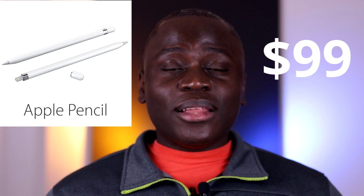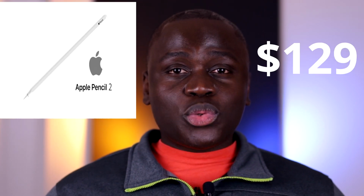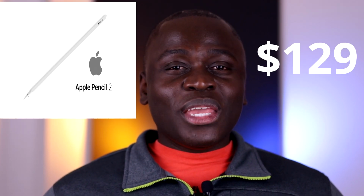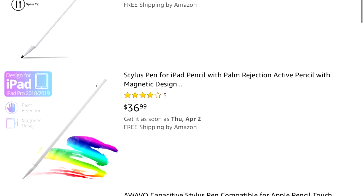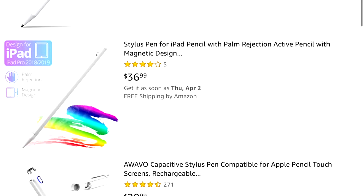Starting at $99 for the first generation and $129 for the second generation, it really kind of turns off a lot of people from buying that extra pencil. But thanks to the magic of Amazon, it's now easier than ever to find a good alternative to the Apple Pencil without spending a lot of cash. Now, there are a lot of alternatives on Amazon that are honestly not worth your time, but the one that I did see to be the most beneficial was one called the Fojojo Stylus Pen.